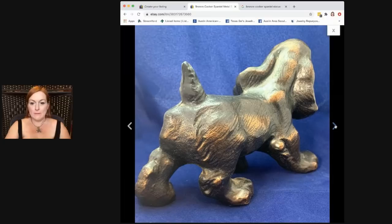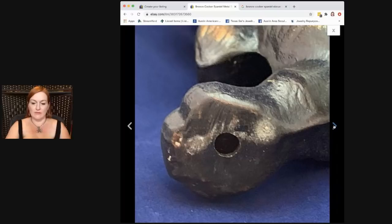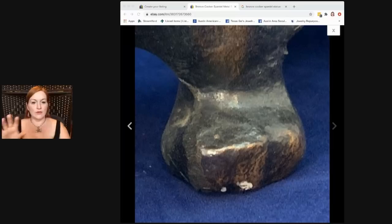Okay, so let me share with you. These are the pictures that I created for my item. I just used a piece of blue fabric and took pictures of this little dog figurine. And as you can see, I have pictures of the measurements and then the flaws. There's some scuffing on the bottom. So just making sure that I get all of the flaws for the item so that the buyer can see that.